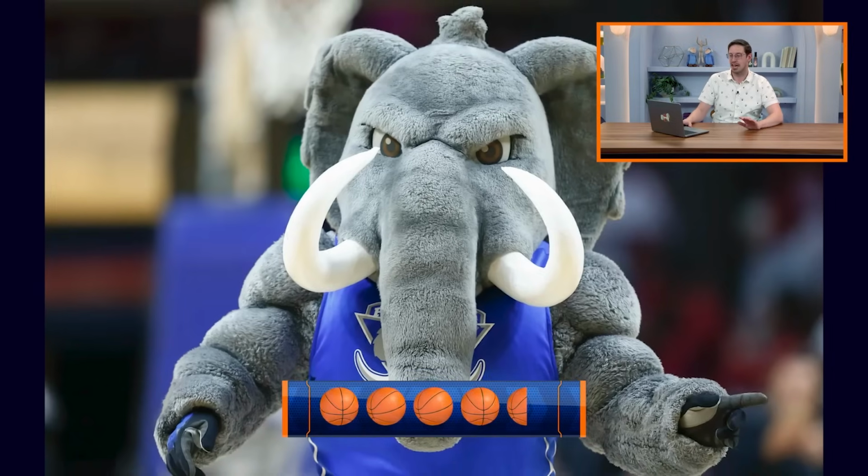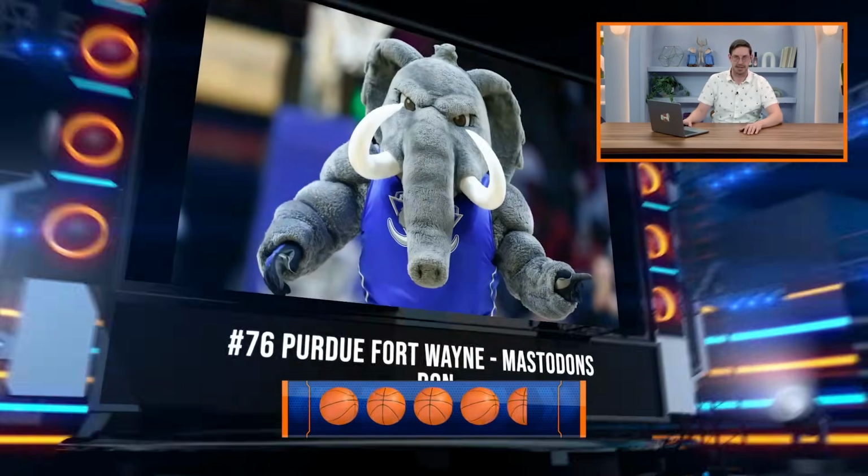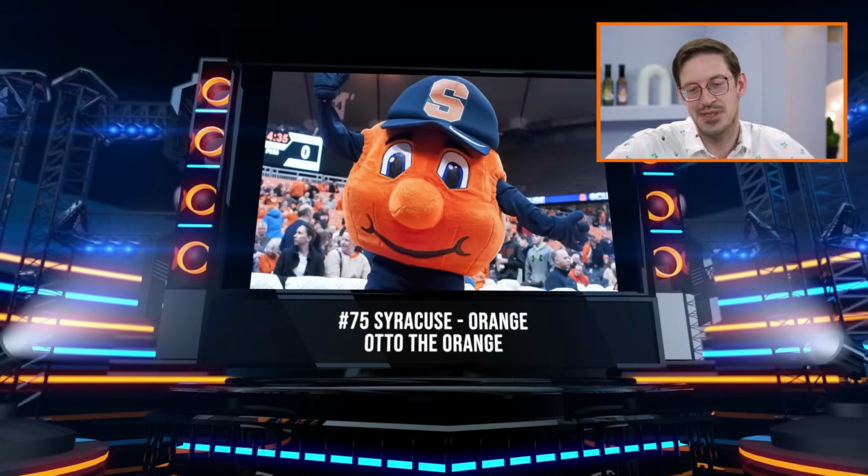He doesn't take pictures with kids. 4.5 out of 5 basketballs. The little tuft on the head is weird to me. Everything else is perfect. Oh, the Syracuse Orange.